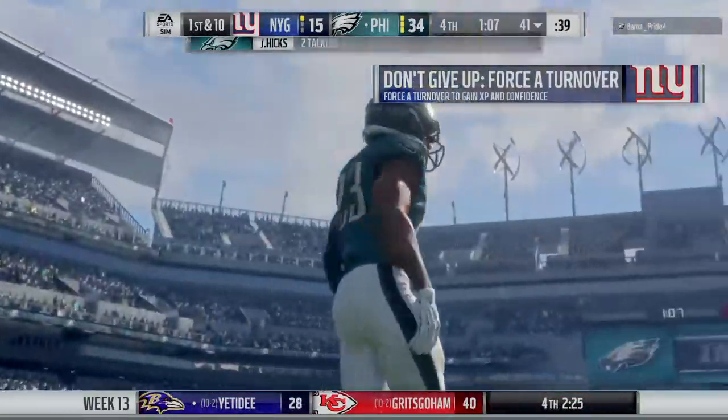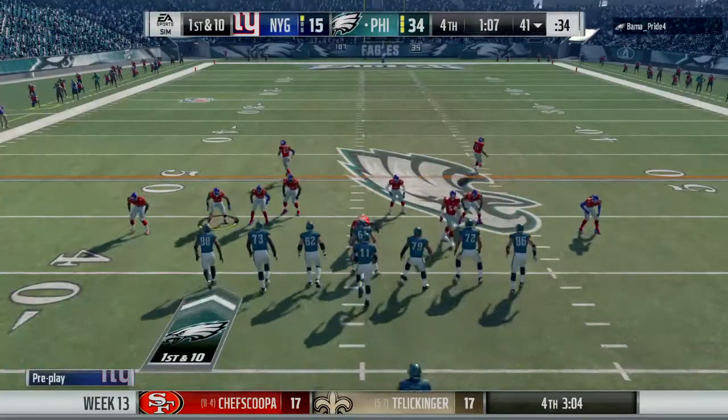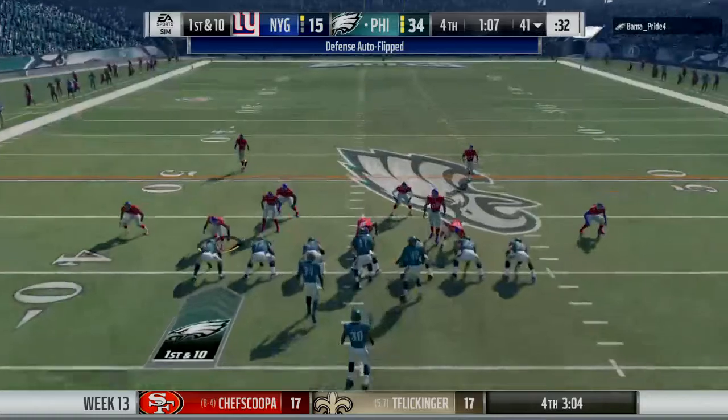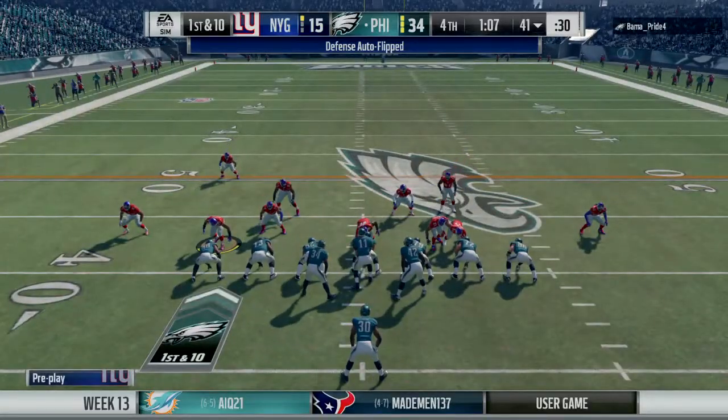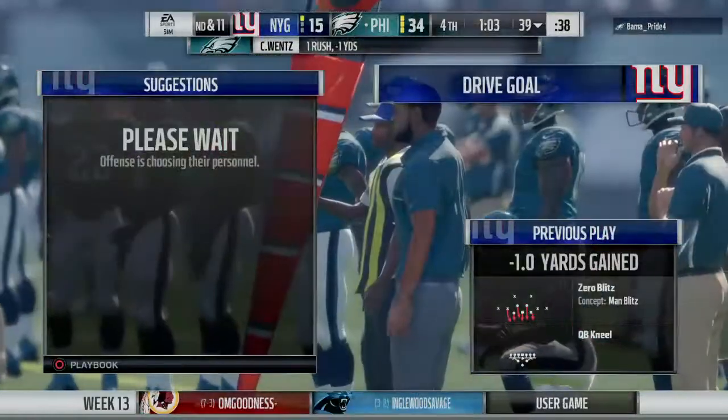Well, this defensive pressure has been constant all game long. The pass rush, the coverage, they've all been excellent, and now they'll tack on an interception here as this one continues to slip just further and further out of hand. The D can only stop it one more time as they take the knee.